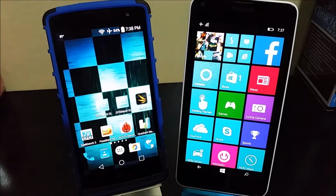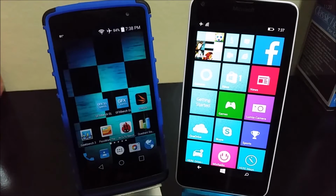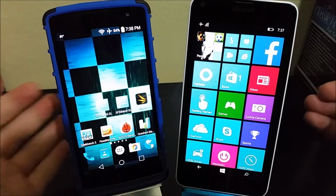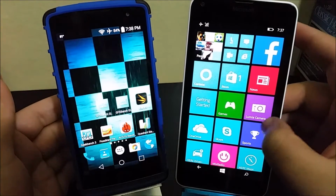Hi everyone, this is a video comparison between the Microsoft Lumia 640 versus LG Leon from MetroPCS. And today I'm going to be running some benchmarks to see how they perform. So the first benchmark that I'm going to be running is called Antutu benchmark.